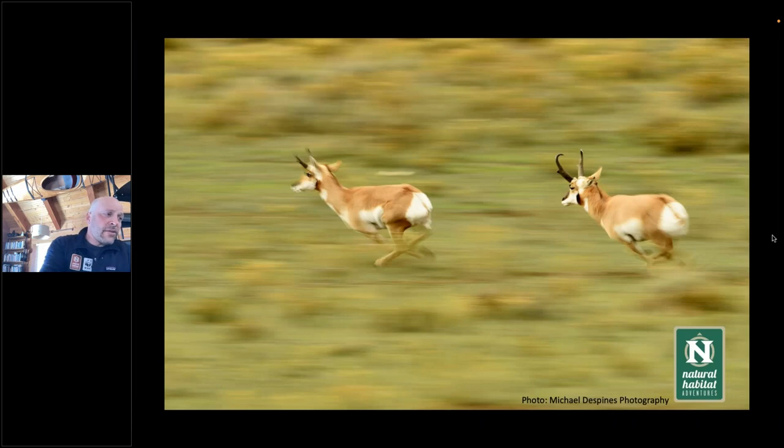So the other thing I want to talk about with pronghorn is their incredible speed. They're notorious for their speed. They've been given the nickname of speed goat or sagebrush rocket. I really like sagebrush rocket. That just cracks me up. They have the ability to run up to 55 miles per hour, second only to cheetah as the fastest land animal on Earth. Now, what's some of the physiology that allows them to maintain such incredible speeds?